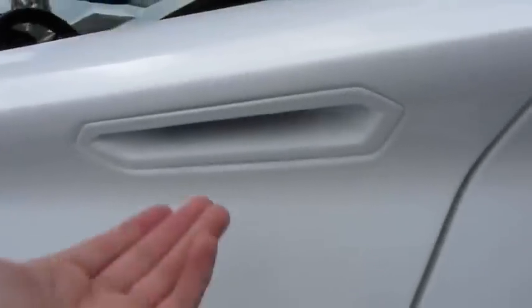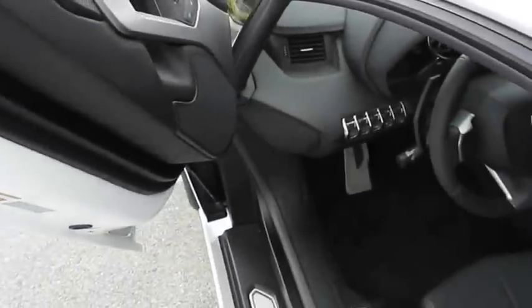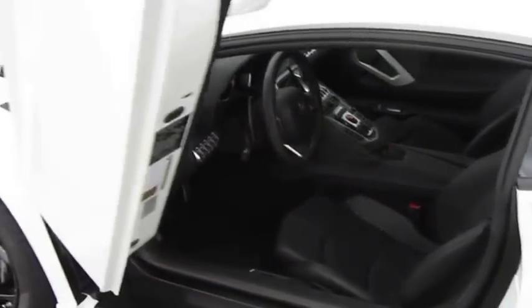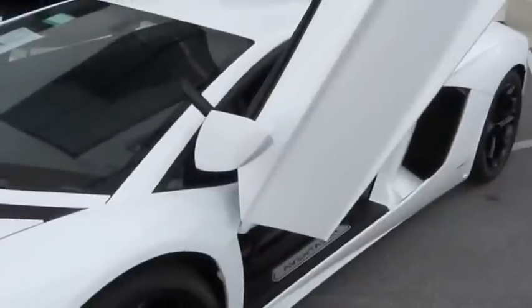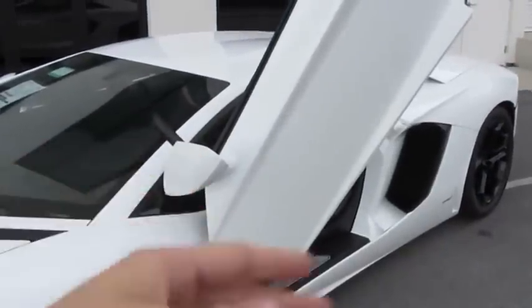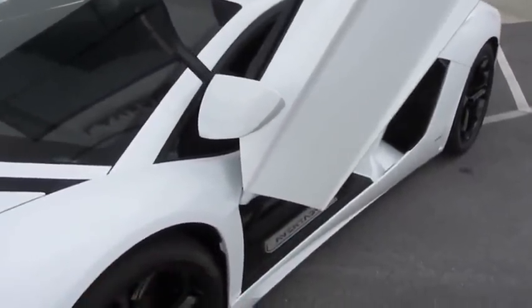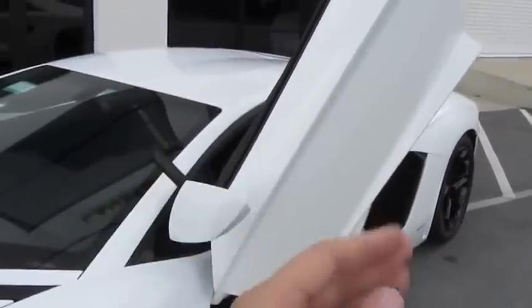To open the door, there's actually a little membrane button right here that automatically pops it up. It's quite easy to open and close via the actuators. Also, as far as safety, the Aventador comes with 6 airbags as well as knee airbags and a pyrotechnic system built into the bolts of the door. In case the vehicle has ever ended up on its roof and you couldn't open the door, a little indicator will start flashing. You can activate the system. It'll actually set the pyrotechnic system to blow the bolts off the door so you can get out to safety.